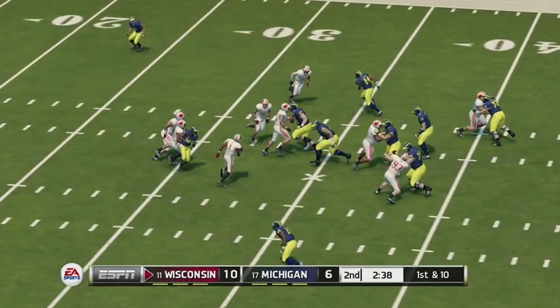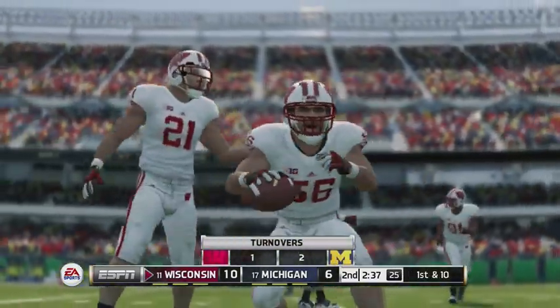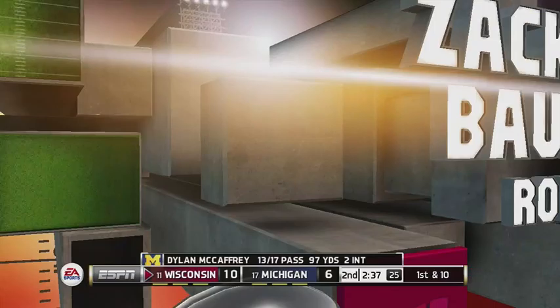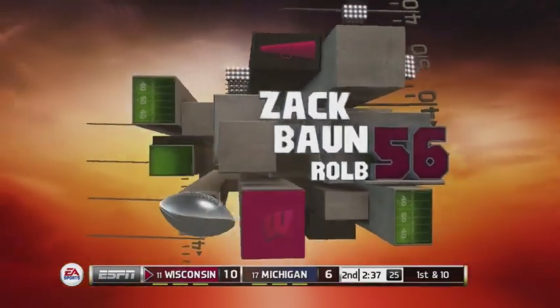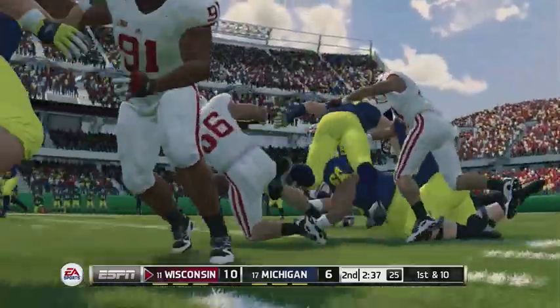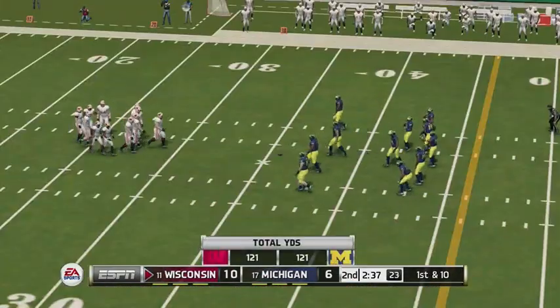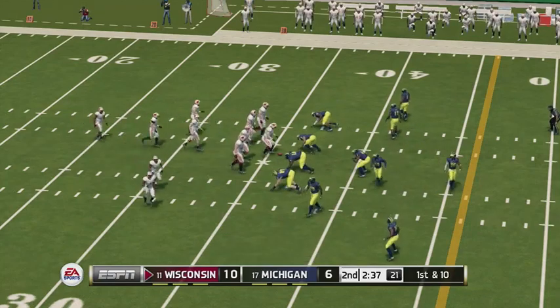Throws into triple coverage, and it's intercepted. Number 56 makes the interception. Big play there by the defense. That's their second pick of the half. Yeah, this offense has to stop making mistakes. These turnovers are putting pressure on their defense to make stops, and it's hard to win when you're always giving the ball away.